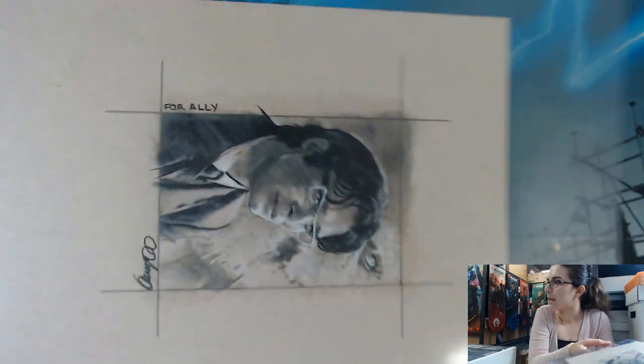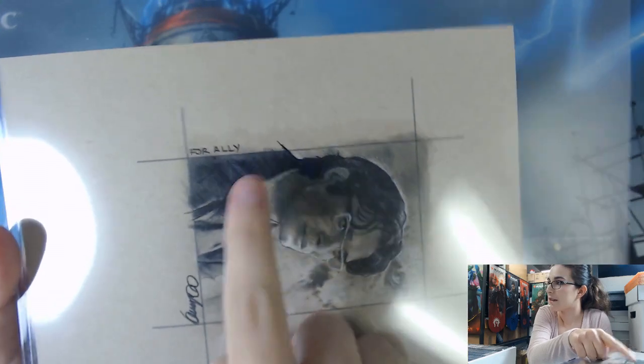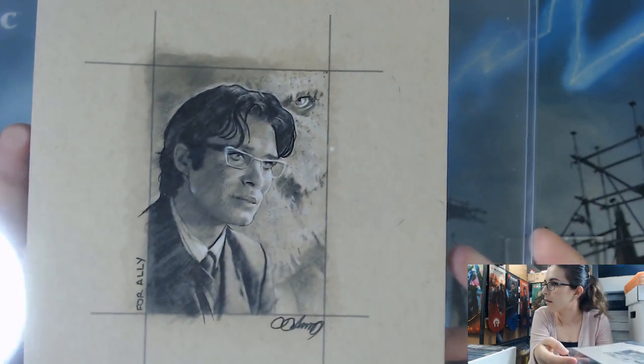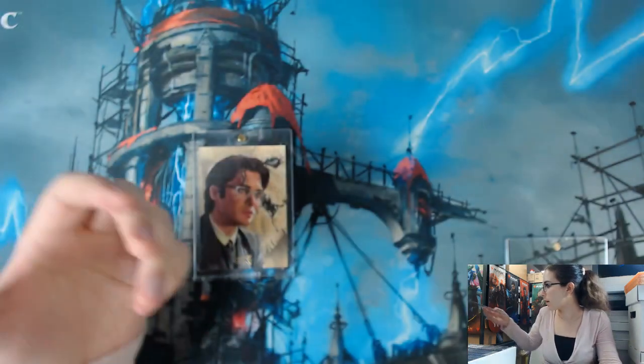Look, he wrote my name on it. My boss keeps trying to steal it. It's like, you can't steal it. It even has my name on it. You can't have it. But yeah, here it is. Look, it's super awesome. Thank you so much, Carlos, for this.